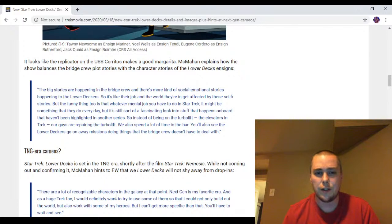"But the funny thing, too, is that whatever menial job you have to do in Star Trek, it might be something that they do every day, but it's still sort of a fascinating look into stuff that happens on board that hasn't been highlighted in other series. So instead of being on the turbolift, the elevators in Trek, we need to clarify that, but anyway, our guys are repairing the turbolift. We also spend a lot of time in the bar, so you'll also see the lower deckers go on away missions doing things that the bridge crew doesn't have to deal with."